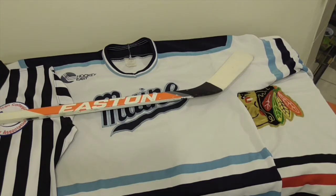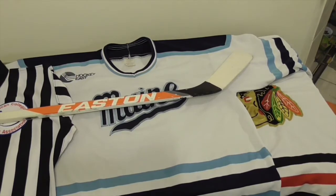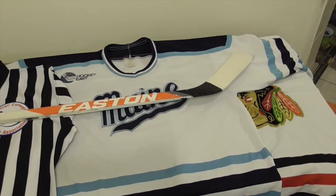Anyways, so what we're looking at right now, besides just decorations, is an Easton Mako 2 hockey stick. Even though that's an old beater stick that hasn't been out for a long time, it is a pro stock stick, and I think it is representative of what a pro stock stick really is.